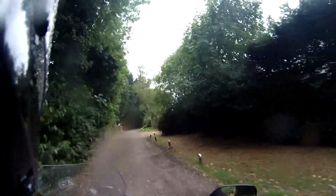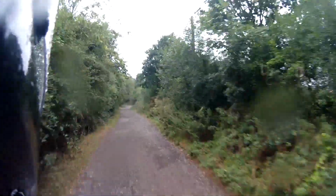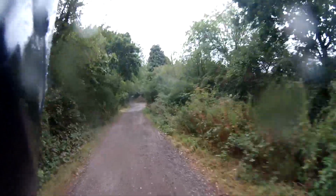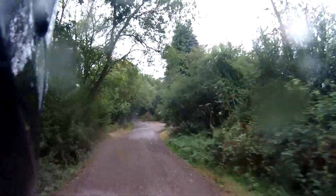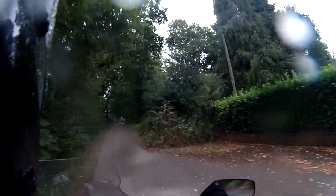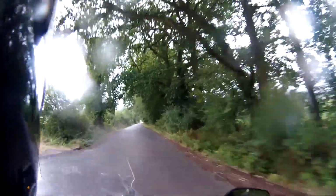Alright, so fortunately, as it's raining, and it's that kind of horrible drizzly rain as well. Just get up on the pegs here, get a bit of weight on this front tyre. It's a bit gravelly here. It's that horrible drizzly rain, so it just kind of sticks to you, and it's not really heavy, it's not really light. Just see how I get.